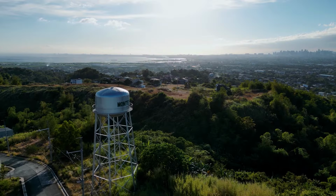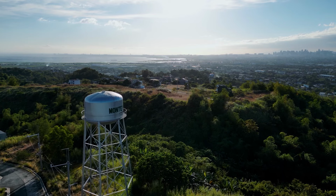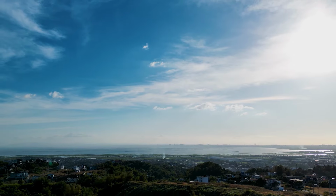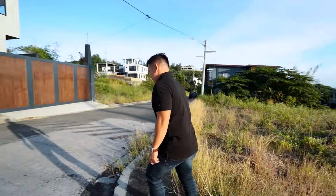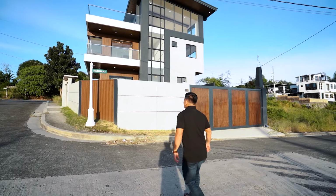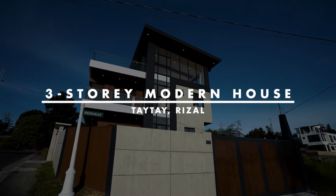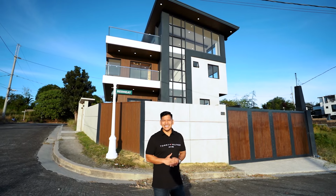For today's video, we will have a very special house tour. Isa to sa pinakamagandang houses here in Rizal that's overlooking the Manila Bay, and then of course meron din tayong city view. So let's check it. Ayan, so this is a three-story modern house here in Taytay, Rizal. So ano pang hinihintay natin? Tara!